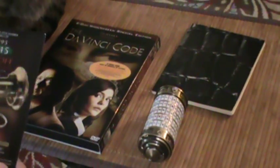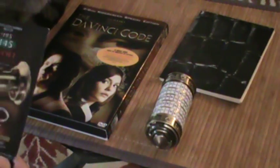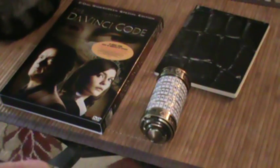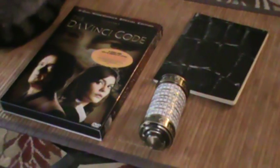It's just a conversation piece, and being a movie fan and a prop fan, I had to go ahead and get this. I'm not going to lay any judgment on the meaning of the DaVinci Code. I know there are some people who tend to believe in that sort of thing. I think the movie itself is nonsense.